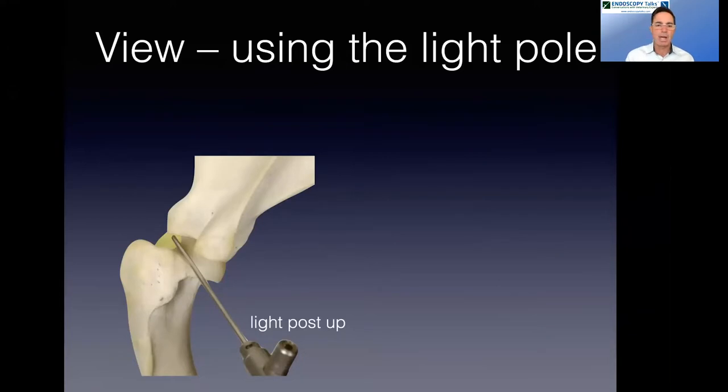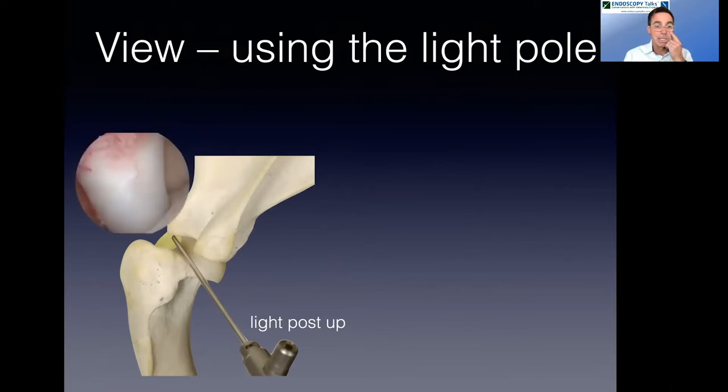So we call this driving the scope. You can see that we've placed the arthroscope into the lateral side of the shoulder joint here. And what I want to show here is the effect of the light post position. In this case, you can see that the light post is facing up. What that means is that your 30 degree lens is looking down. So the lens always looks away from the light post. So in this case here, we would be looking down at the biceps tendon.